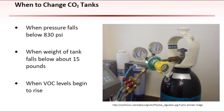An alternative method would also be to use an inline VOC detector. VOC concentrations in the line can be monitored, and as soon as the levels begin to rise, the tanks could be changed. Any method will work as long as it allows the embryologist to anticipate the gas source running dry. None of these methods will work for premixed gases, as the tanks are not filled based on weight, and the weight of the gas will be minimal compared to the weight of the cylinder.